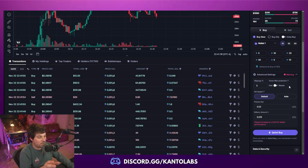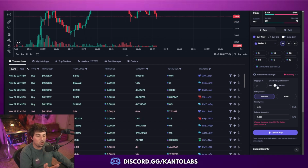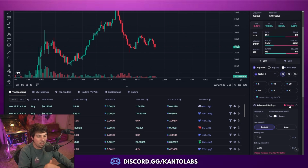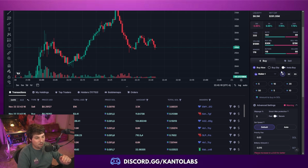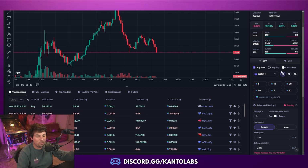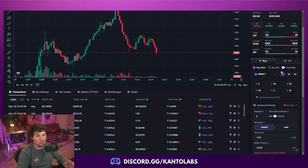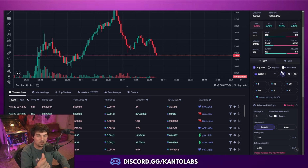If you have MEV protection off, that means that you can get MEV botted, which is when a transaction comes in and, let's say that you put in a transaction for 1 Solana. Someone can actually front run you if you have MEV protection off, and they can buy 500 SOL, and then your transaction goes in after their 500 SOL, and then they sell their 500.5 SOL, right? And you basically lose money because they just sandwiched you. So what you want to do is keep this on.